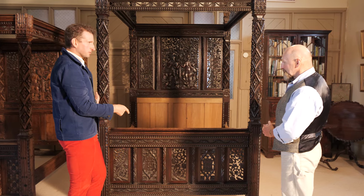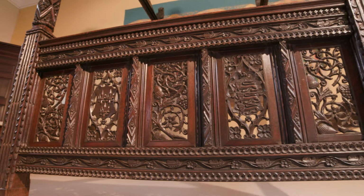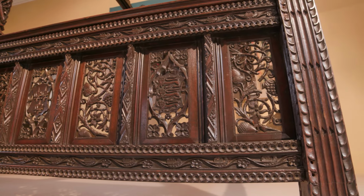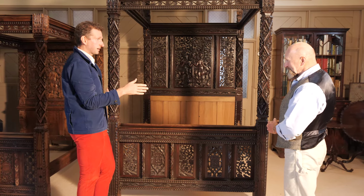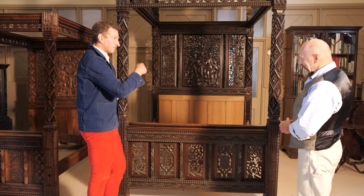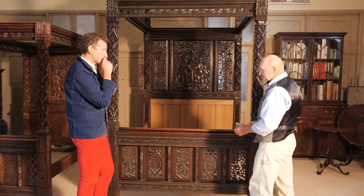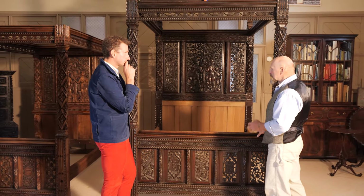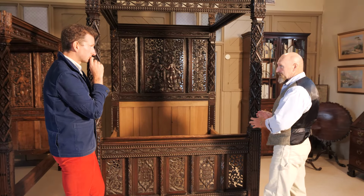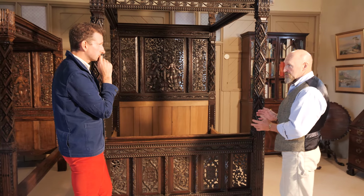So you mentioned the footboard. The footboard is a problem for furniture historians who think that beds from this period don't have footboards. Footboards only come into existence on high status beds from the 19th century Gothic Revival beds. So this bed's really important, isn't it? This bed is incredibly important. In terms of furniture history, it's important. I mean, people overuse the term important for a piece of furniture. This genuinely is an important piece of furniture. It played a part in the country's history.